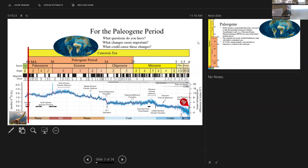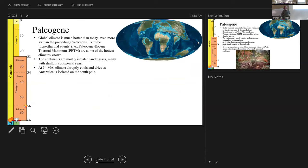All right, let's talk about the Paleogene. So in the Paleogene, we are now past dinosaur time. You still have a green world. Antarctica and South America are pretty close. Antarctica is nice and green, high sea levels, lots of seas up on the continents. Much, much hotter than today, even though we're past dinosaur time.